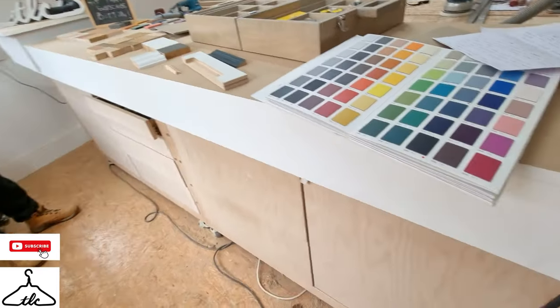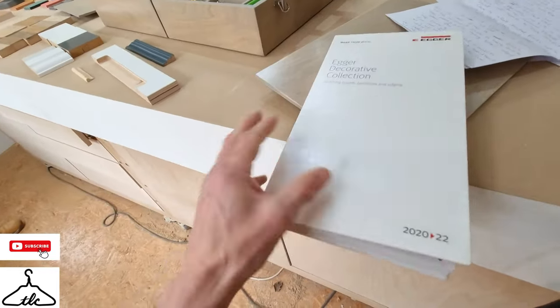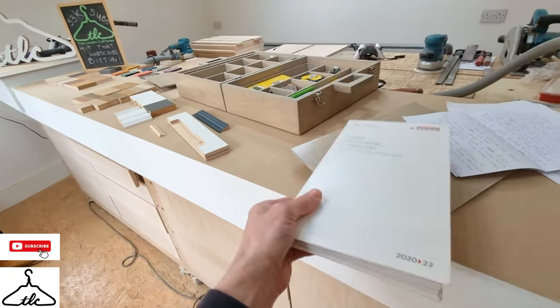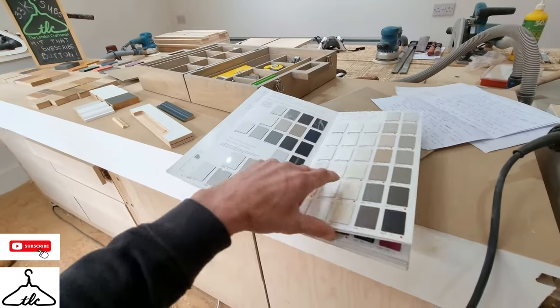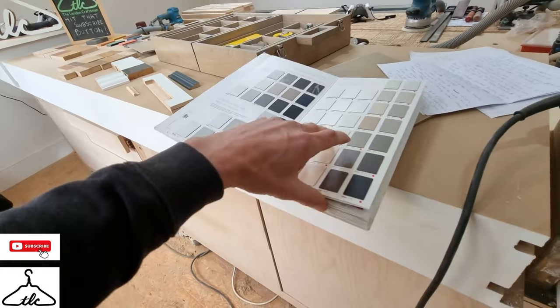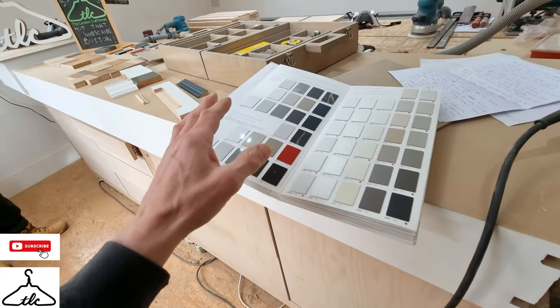All right. So we've got this little book, and this is melamines, and it's from Egger. I don't use melamine or laminates or anything like that or Formica at all. I don't like it. I don't like the cheapness of it. It's not my style whatsoever.